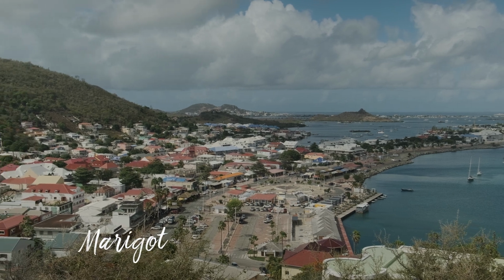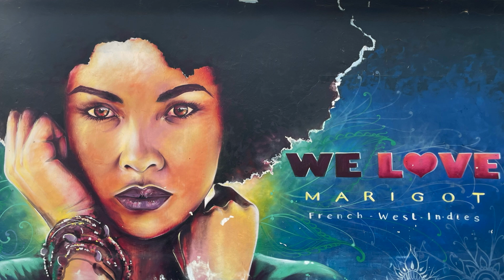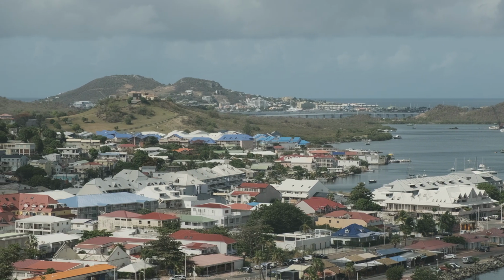Marigot is my favorite town, a short drive from our Airbnb. It has a lovely French charm, and many of the sailboats anchor here in the bay to fill up on their supplies.